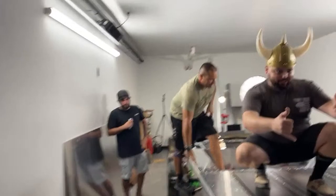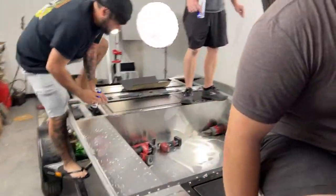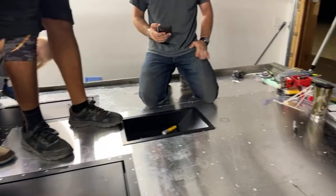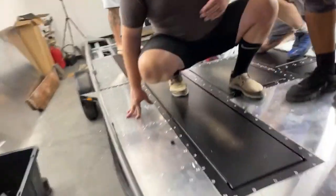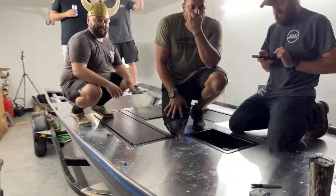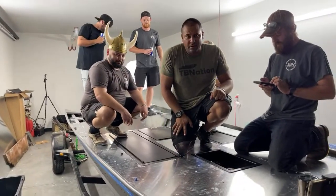You guys got questions about the build? Yeah, it's solid. There's no flex in the deck. No flexing at all. This thing's going to be a tank going down the lake. This is really only about 250 pounds, and it's solid.